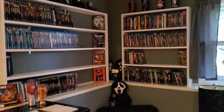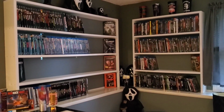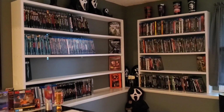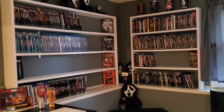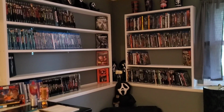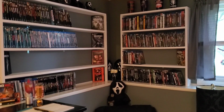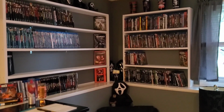Okay, so it was about, I would say, a year ago now, I had the idea because this entire corner previously was Funko Pops. And once my collection started getting really big and expanding, I said, you know what? The Funko Pops in the corner are wasted space. I need to utilize this space. And I had a lot of horror films coming in. And I said, you know what? I'm going to make that the horror corner. So that's what this is.